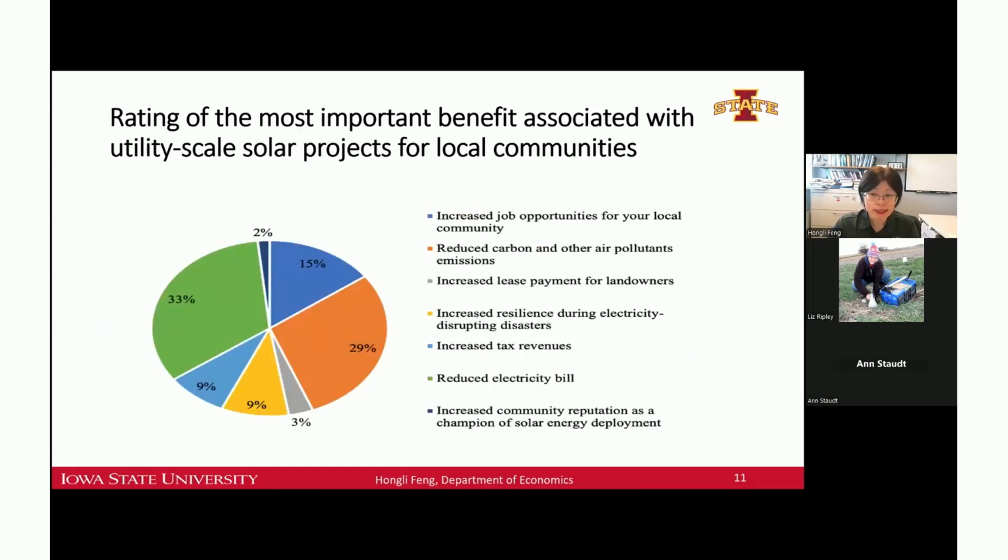We then asked people to rank the most important benefit if their community were to host a solar project. What we found is that for the land-related benefit, about 3% of the respondents rated increased lease payment for landowners as the most important benefit. The largest part of the pie, the green part, is for reduced electricity bill. The highest proportion of respondents ranked reduced electricity bill as the most important benefit from their perspective.